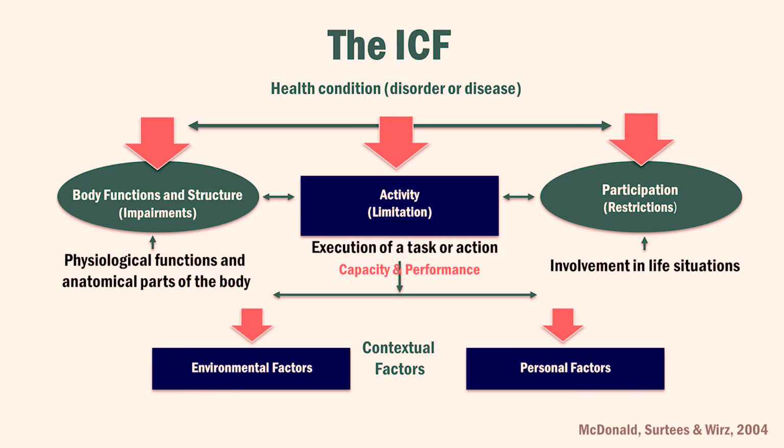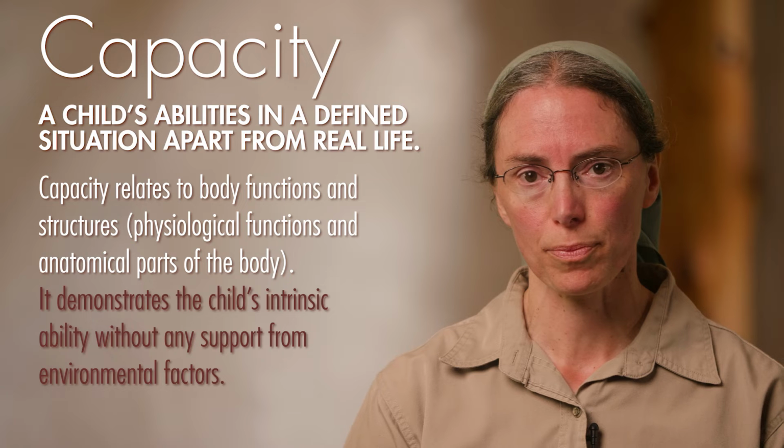Then there are the contextual factors of the environment, such as adaptive seating, or the personal factors such as the child's motivation and their personality, and these are very important to take into account as well. So our consideration of research on adaptive seating as an intervention reaches below and beyond the level of sitting as an activity. Notice that there are two terms related to activity: capacity and performance.